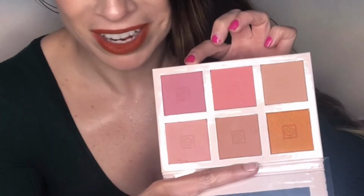But I just love this. I thought it was so beautiful. And I think the colors are so unique. I'm especially excited about this kind of plummy color and then this real bright, glittery orange color. So I think I'm gonna have a lot of fun with this blush palette.